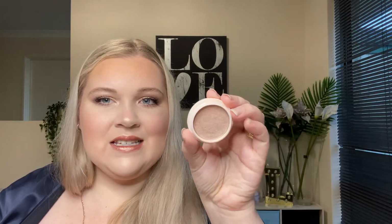And the last and final product is from Basic Beauty, and it is the Spring Break Jelly Highlighter. So I'm very excited about this. I actually did open it already to have a look at it. So it looks like this. Let me open it up. It's a twist top, and then like this. And then let me swatch it for you.